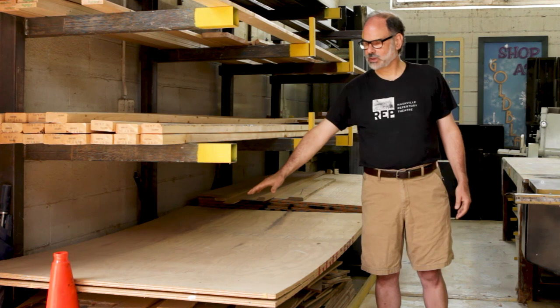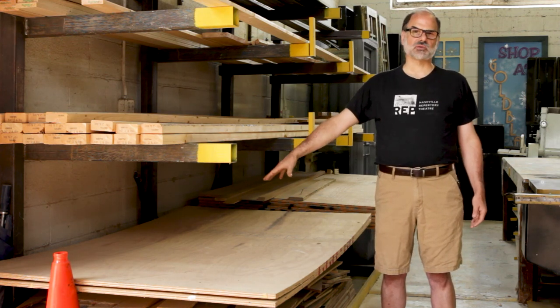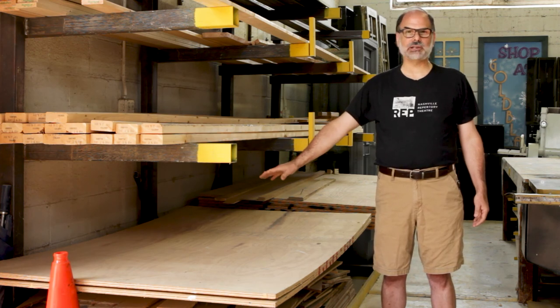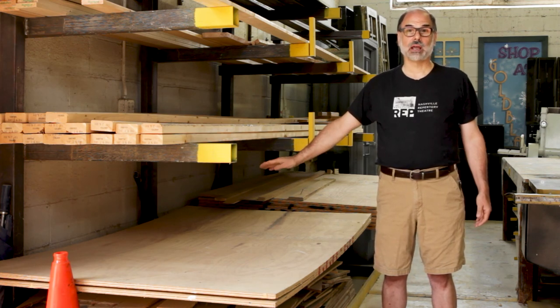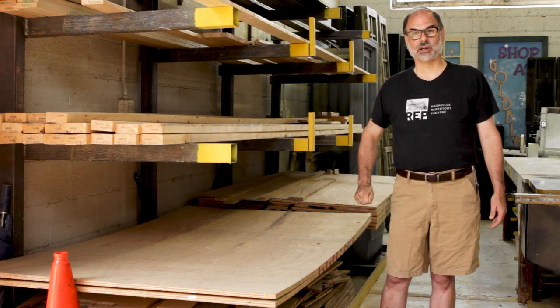We also have some 3/4 ply down here. Now, this is not where we normally store it, but it's handy to our saws. This is actually the best way to store plywood or any sheet goods, vertically, but because of space, we can't do that. And I'll show you in a minute where we have to put ours. So this is our wood storage.